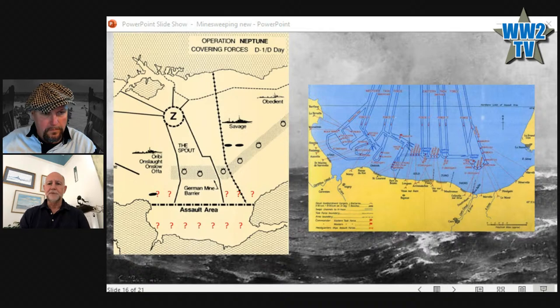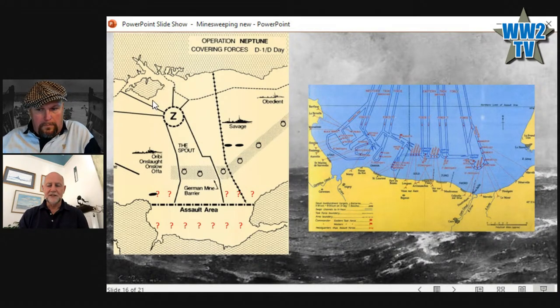But the sweepers leave early from Falmouth and don't get the order to about turn when it's cancelled. And just as I think the destroyers and patrol boats are catching up with them, saying, hey guys, turn around, one of the Fanger flotillas locates the minefield. So they start sweeping that minefield before they head back into Falmouth. Thereafter, all the other routes up to Point Z are known to be clear. And those were part of the precursor operations, making sure that's clear.